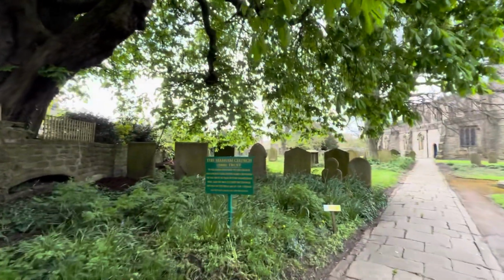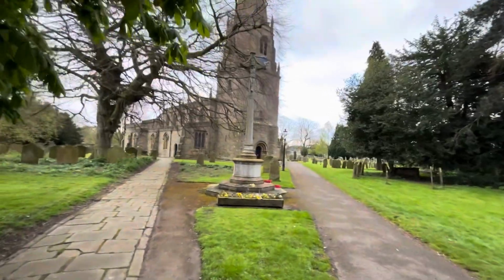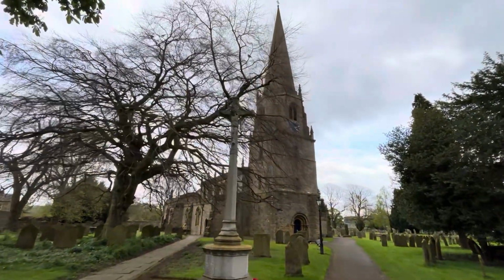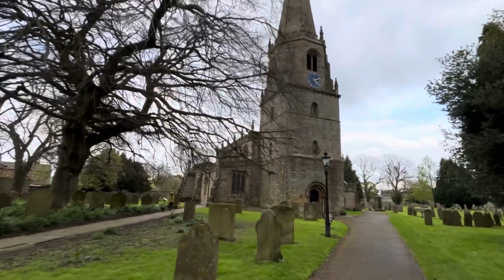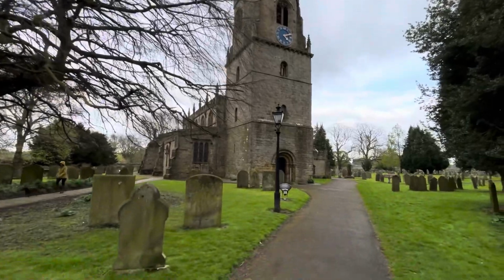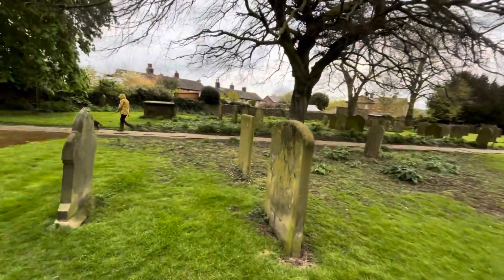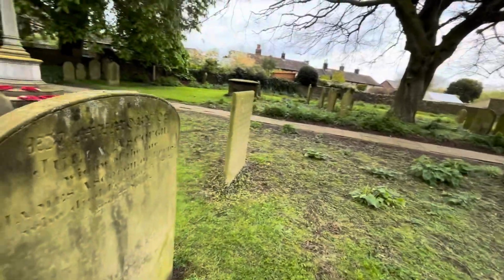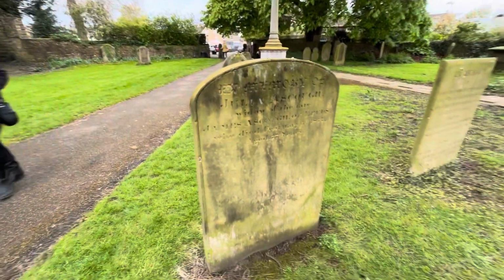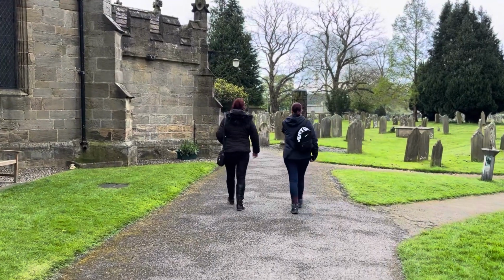The Masham church. Apparently it's not Masham, it's Masham. You don't pronounce the H. Some of these gravestones are so old. This.